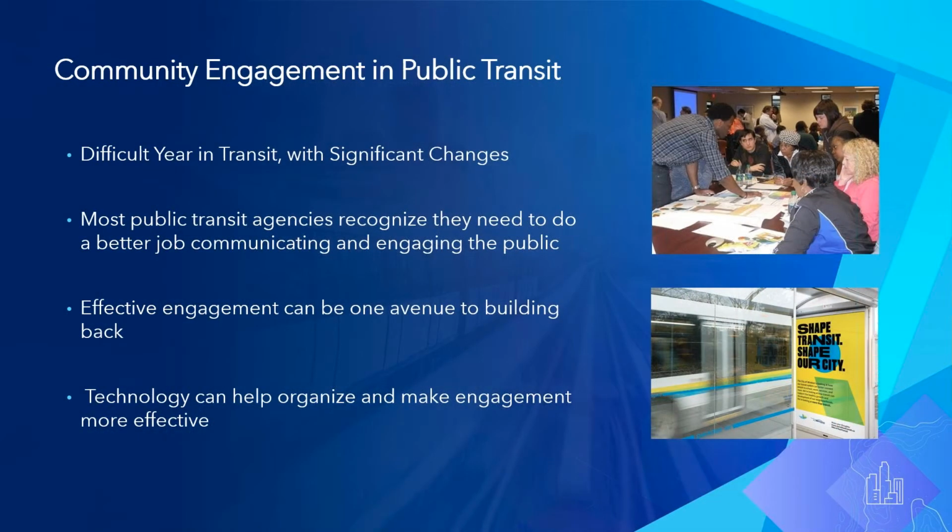So obviously this has been a very, very difficult year for public transit agencies with the pandemic, and most of you have experienced fairly significant changes in your routes and your frequency. Obviously all of those changes need to be effectively communicated, and it does bring to bear Title VI requirements.